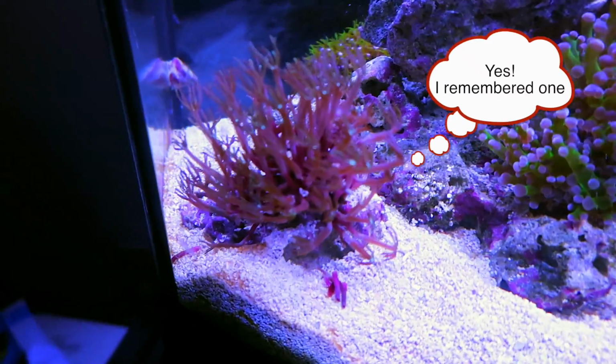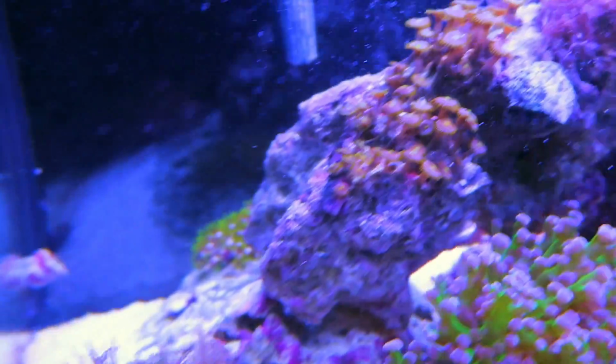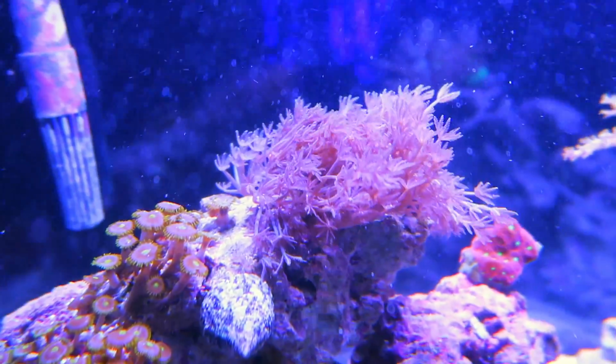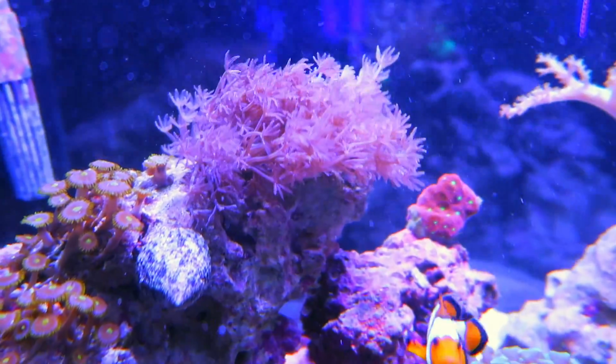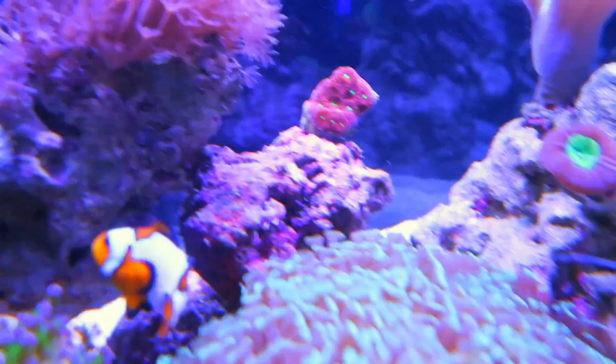Pipe organ, that's the name of this one. It just came to me. Pipe organ coral. And then I've also got some zoas here and some Polson zinnia up here. I've had to cut the zinnia like 4 times because it just grows like freaking crazy.